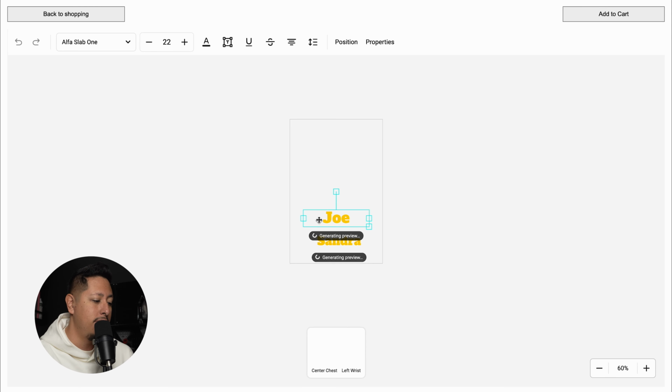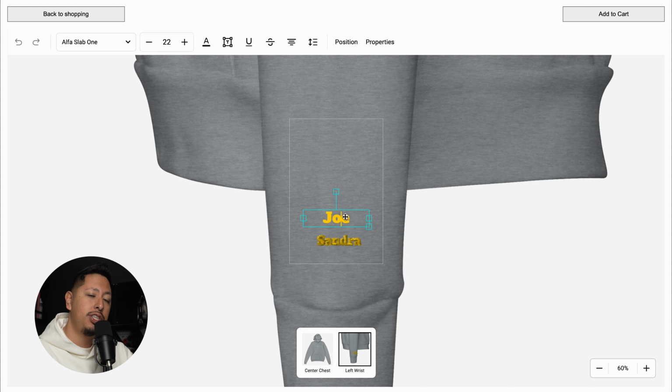Once the customer clicks on personalized design, it actually takes them to a studio here. This is the design studio. So as a customer, they could change the Joe to a different name. So if Sandra gives this hoodie to every new boyfriend that's a Street Crafter, then she could put his name up there and she keeps her name down there.